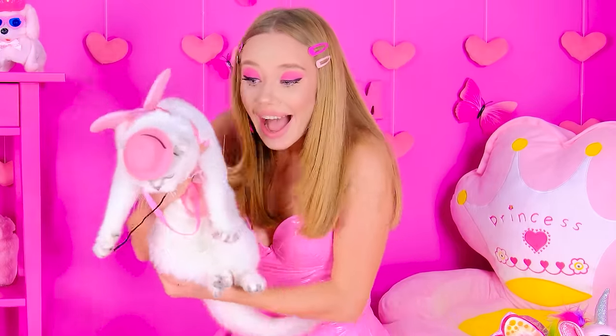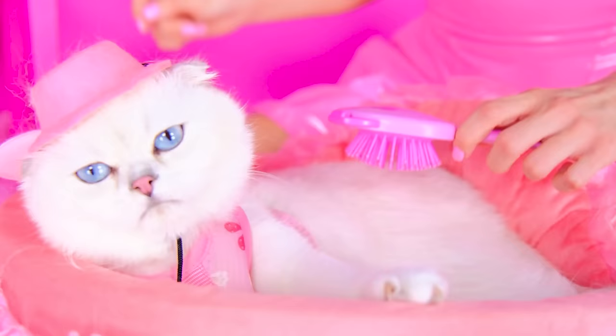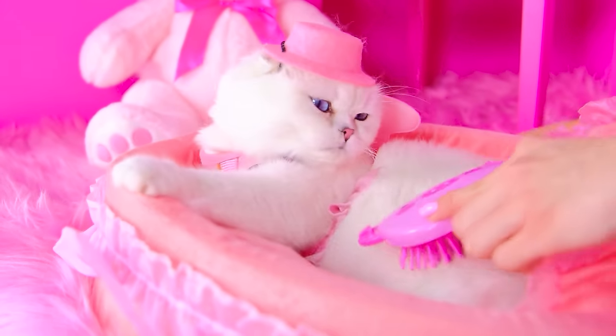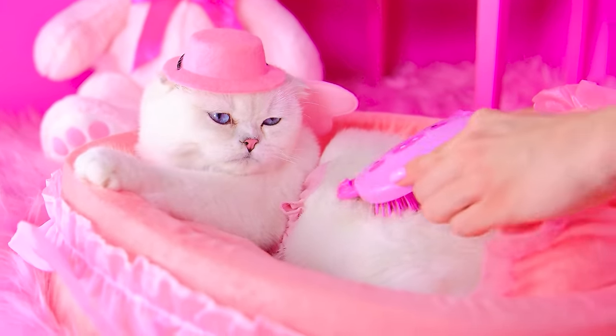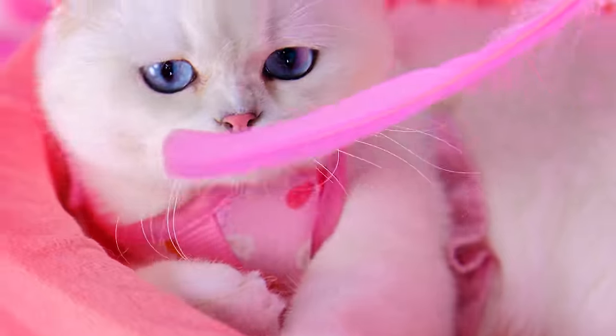Oh, my fairy friend Lilo wants to rest now. I made you a little house in my room, too. Oh, she's so cute. Let me brush your hair. Oh, my favorite cat. Do you like it? What if I offer you a little playtime? Oh, look what a feather I have.